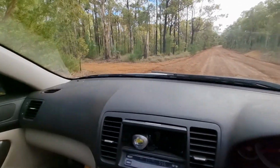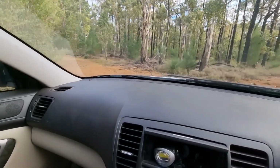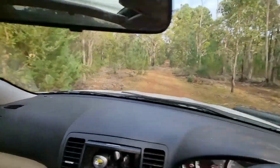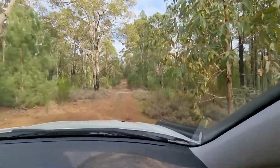Alright guys, trying again. Like I said, I've come about 300 metres back down towards Pinjara Williams, and I'm turning left now into this track, which looks a bit better maintained. Nice through here, really vibrantly green. Loving it.